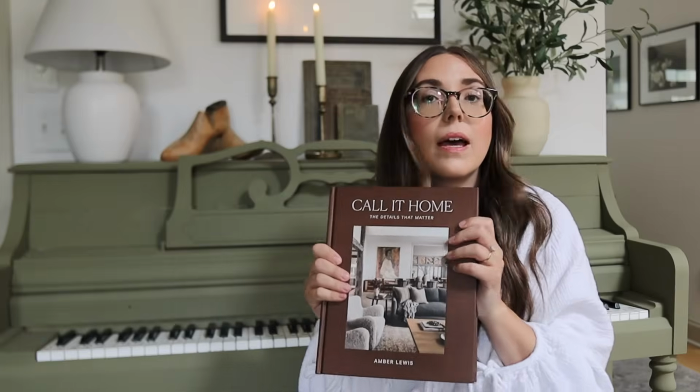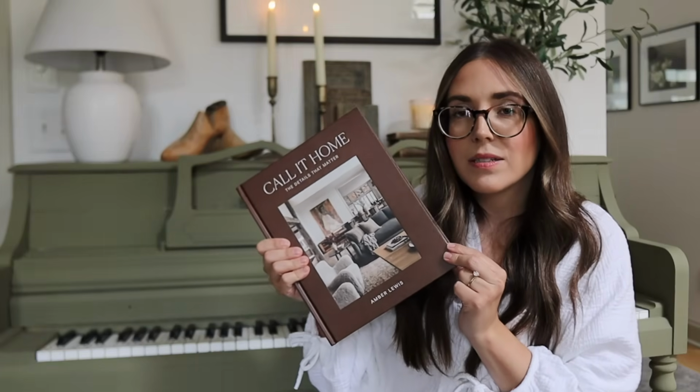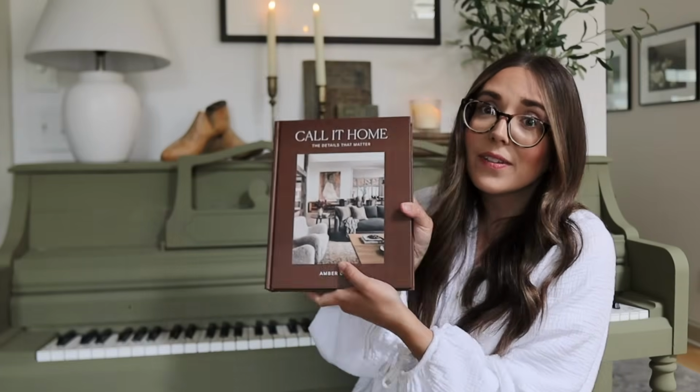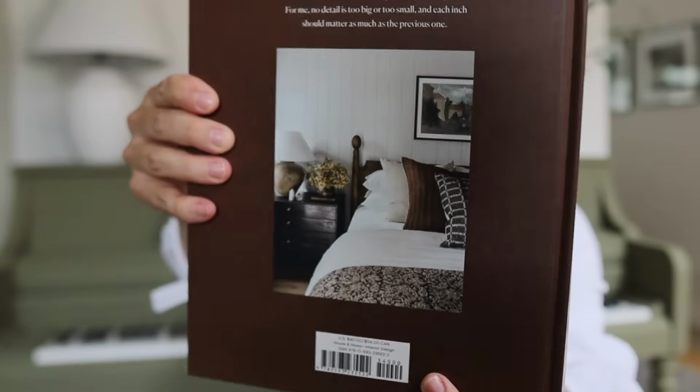So I would recommend this one. This one's a little bit of a splurge. I did grab it on Amazon. I believe it was on sale when I got it, but from the short time that I've spent looking through it, I'm already just so glad that I got it. And it's beautiful. The pictures on the front and on the back, such a pretty piece to have sitting out.